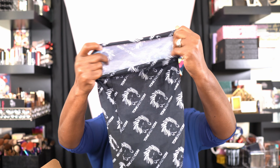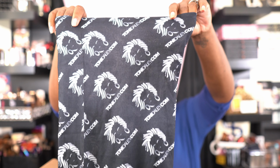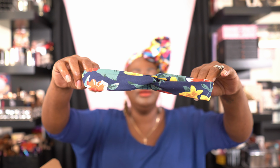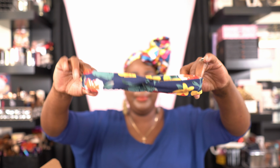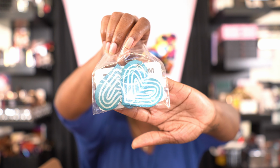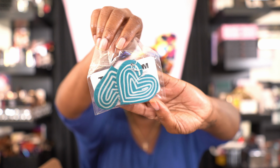So you got a wig cap. There's actually two because I already have one on my head. And then you have, I forgot what these little things are called, but you know the little scarves that you can put over your head. But isn't that cute? It says Toni Daley and it's black and white, so it'll be able to go with any type of outfit. And then this is gorgeous. I got this little band to go around your head, and it'll make more sense once you see the wig. Hey y'all, look at these earrings. Aren't they cute? So I got a pair of earrings and of course the unit.